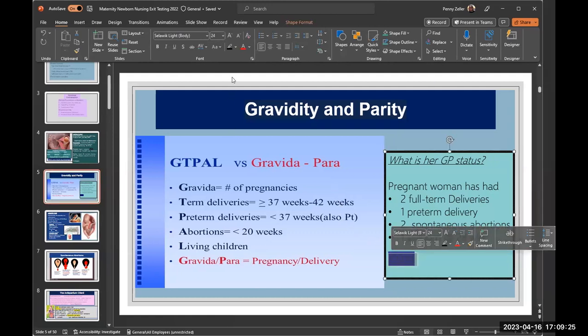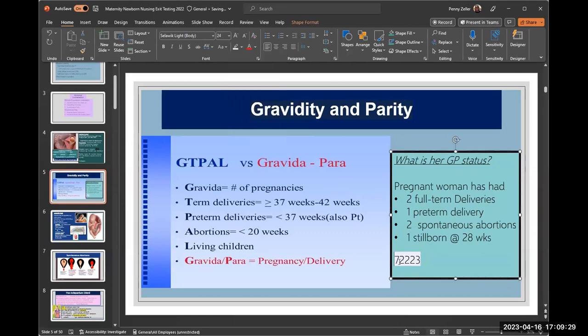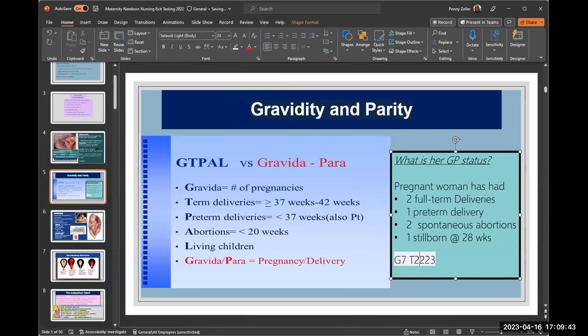I'll show you down below how we do it. So the G is 7, okay? The T is 2, so I'll put a G here. Full-term babies, right there, she had 2. Preterm babies, she had 2. Abortions, she had 2. And then the last, the L, stands for how many living children?